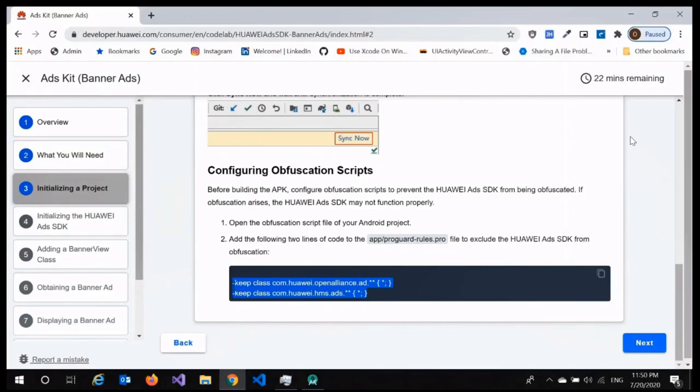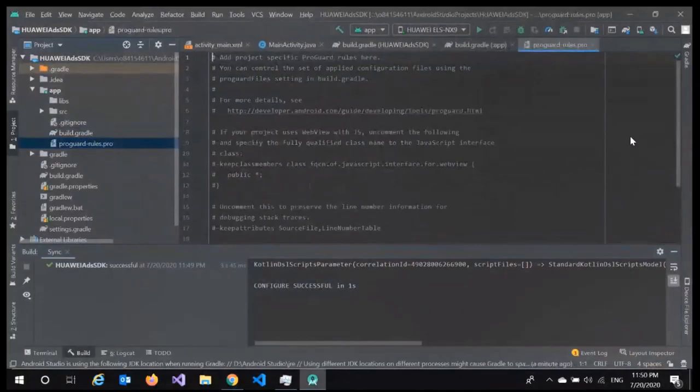If you have any weird error that happens in your code, please check that you are adding these two lines to the proguard-rules.pro. So this is the main function of the obfuscation script. You need to add it to your ProGuard rules file. And here we will add it, just pasting it like this.